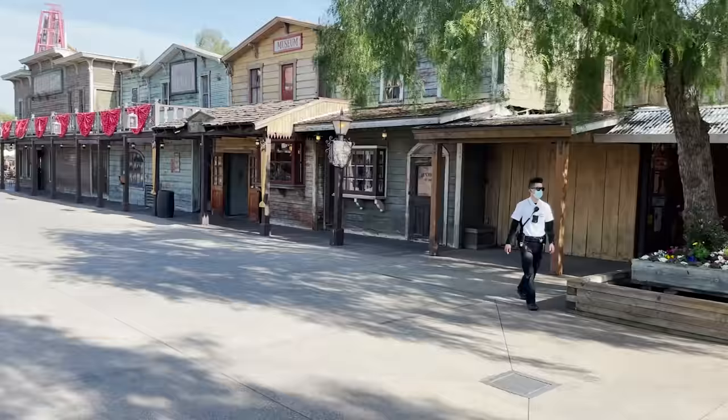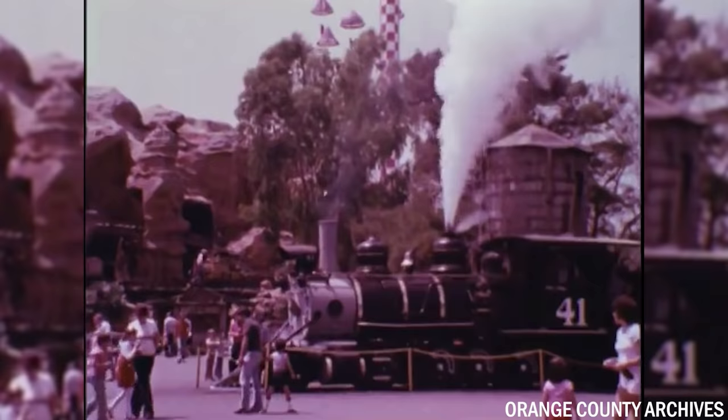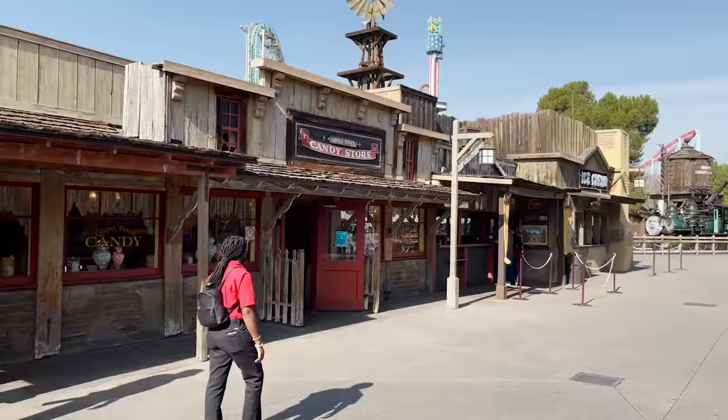Okay, we go down here into Calico. You can see that there's the steam train right there. Come on in. The train goes around, and while you're on the train, it's fun to have a little show, where some robbers will get on and have you hold your hands up, and they're gonna rob you. It's just really cool. Walt Disney actually came and sat on that train. Right over here, we've got some more candy stores and ice cream. A lot of good food.